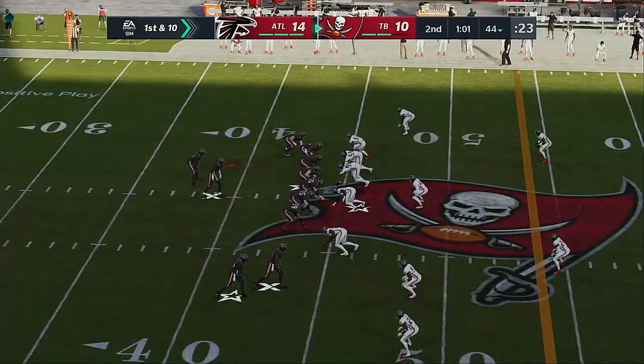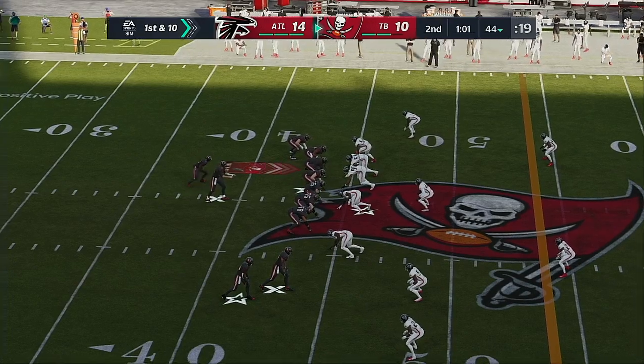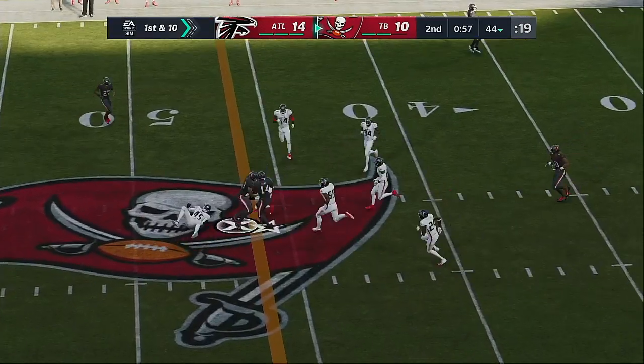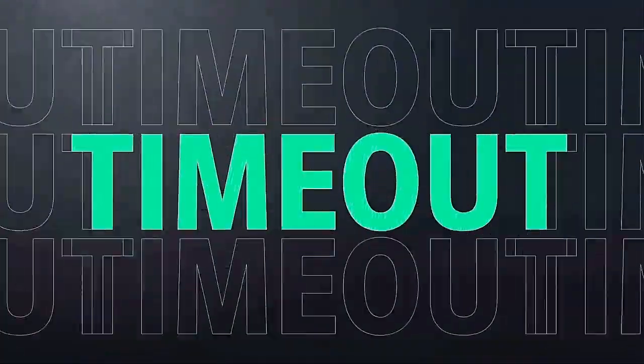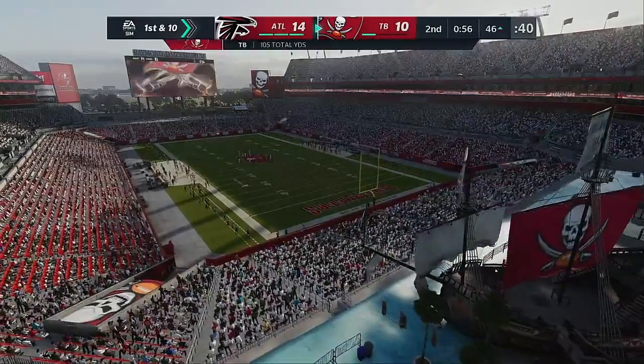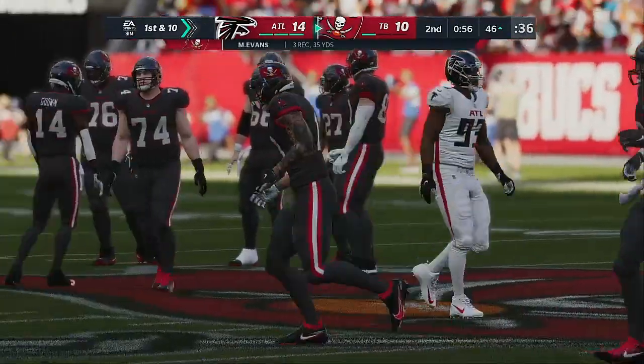Took just one play to move all the way to the 44 as they try again on first down. Working from the gun, it's Brady. That's complete to his running back, Evans. The Bucs are going to go ahead and use the second of their timeouts as the stoppage will come with a little under a minute to go in this first half.